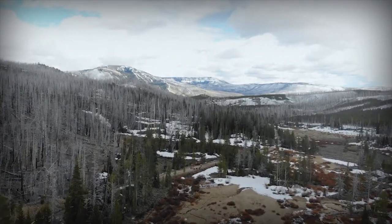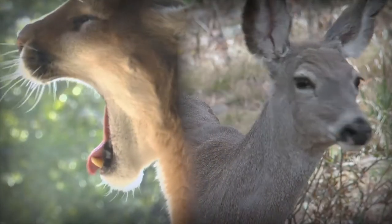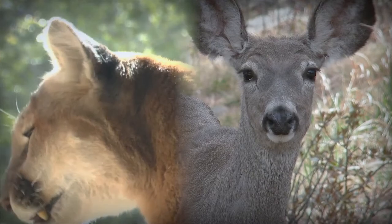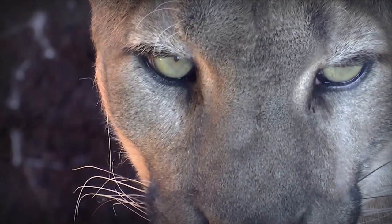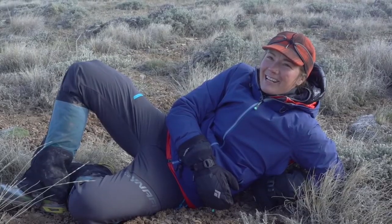Out here in Wyoming, we have mountain lions and deer that are at an arms race. Outrun the other. I don't think that's really David Attenborough-y.